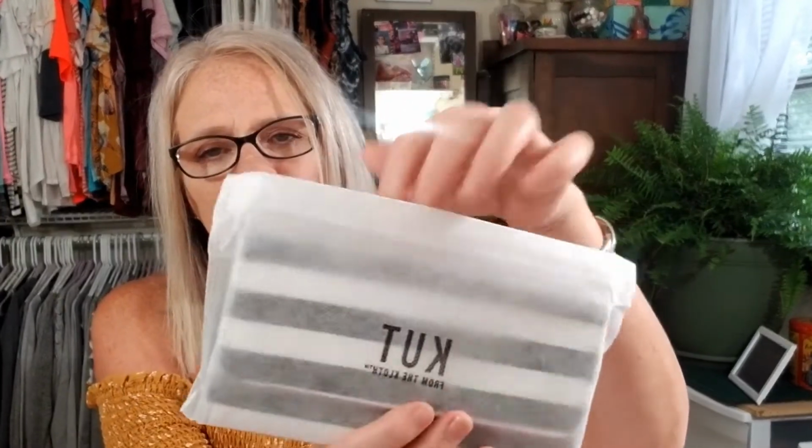Look, it comes with a little dust bag to put it in. But you guys, look at this. This is actually really nice. It feels really nice. So here to put my money in, 7 card slots, and that's it. Now where to put my checkbook, but I don't care. This is so cute. I'm definitely going to use this. Super, super, super cute. I love it.